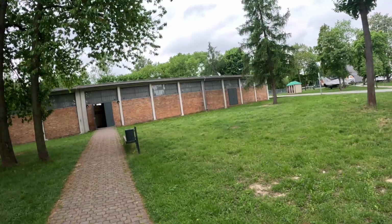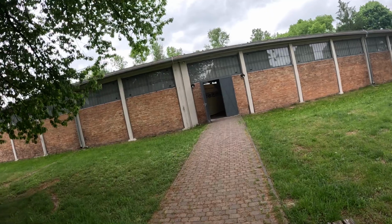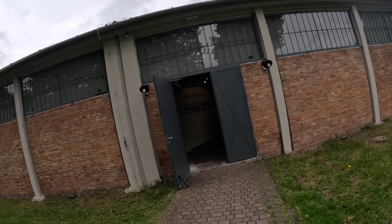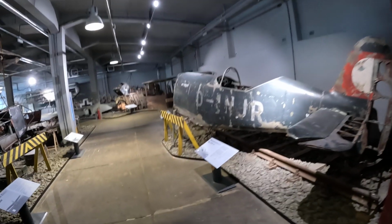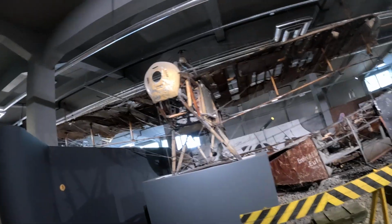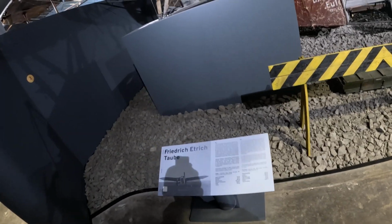Okay, let's test this building. Museum, Deutsches Luftfahrt in Berlin. Okay, that's some old planes. Oh yeah, this looks amazing. Messerschmitt. Wow, that looks really old. 1910.